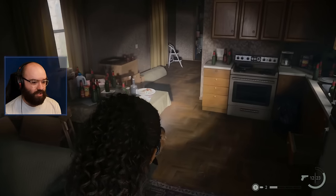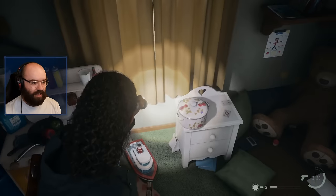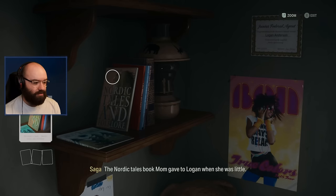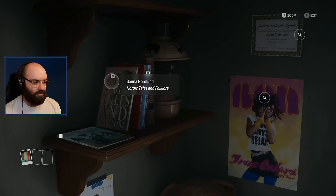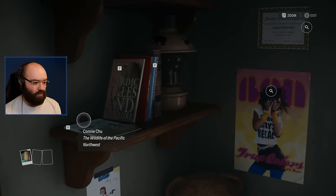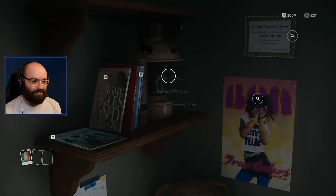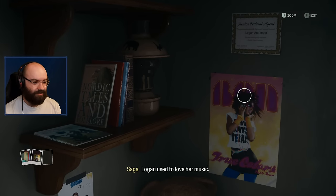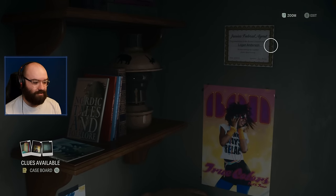Before we do that, I'll just quickly check what I've missed in here because I didn't realize that that was going to be the thing that was going to kick everything off. The Nordic Tales book Mom gave to Logan when she was little. Nordic Tales and Folklore. Connie Chu, The Wildlife of the Pacific Northwest, The Kind Stranger, The Very Old House, The Ribbon-Hearted Girl, The Very Old House, huh? Bon. Logan used to love her music. Logan's junior agent certificate. So cute.